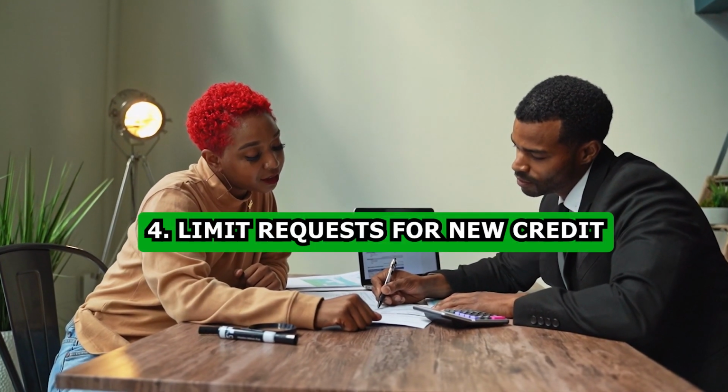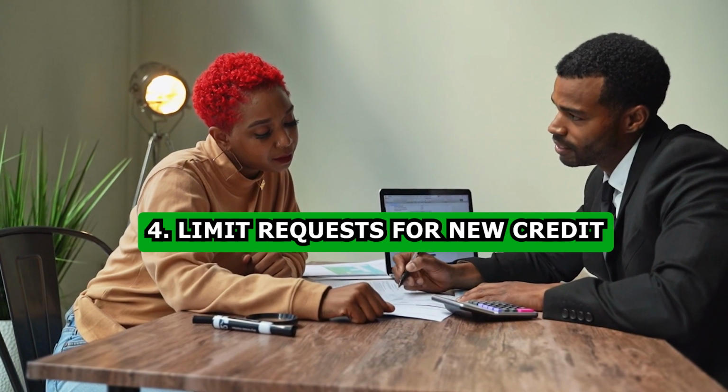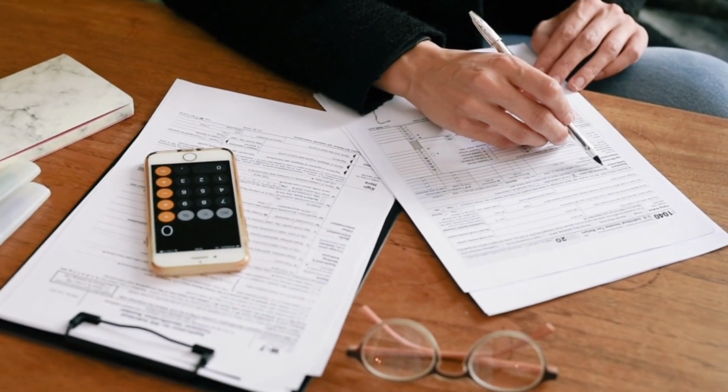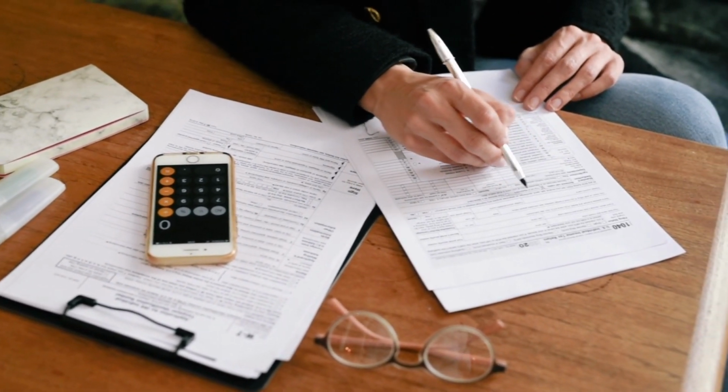Number 4. Limit requests for new credit. Every time you apply for credit, it can hurt your credit score. Limit the number of credit applications you submit, especially if you are not confident you will be approved.